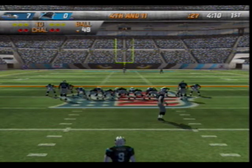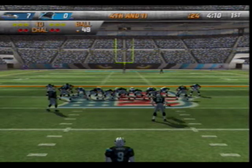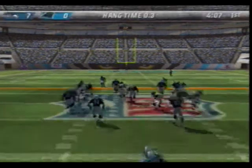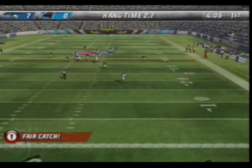Number 9 will come in now to punt it away. Smith lines up deep for the punt return. He signals for a fair catch.